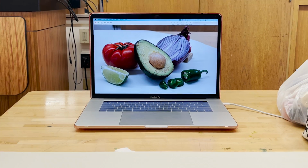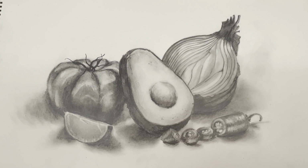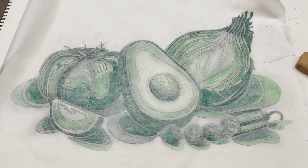In my nature studies class, I finished up my guacamole-themed still life drawing from a few weeks ago. I then spent the rest of the class period reducing it to graphic shapes, which I'll turn into a painting next week.